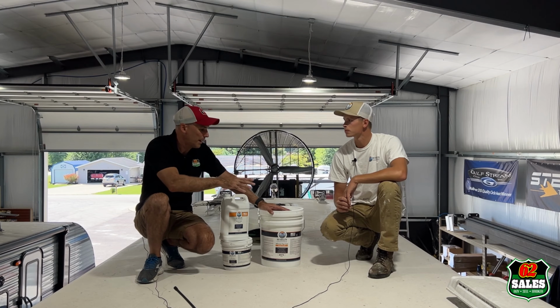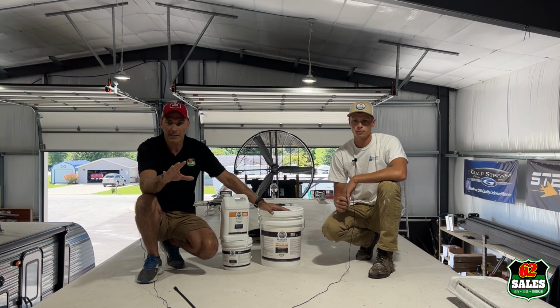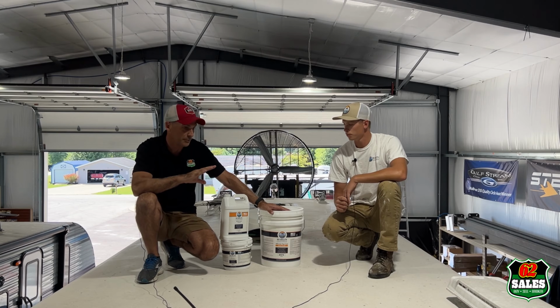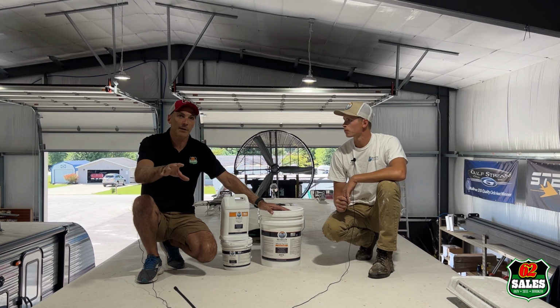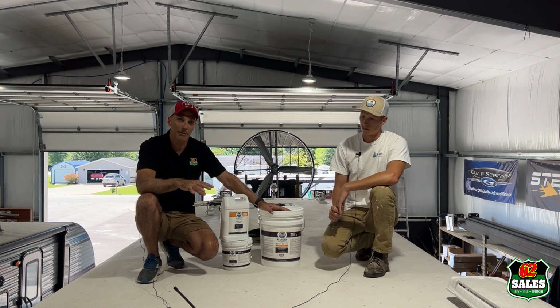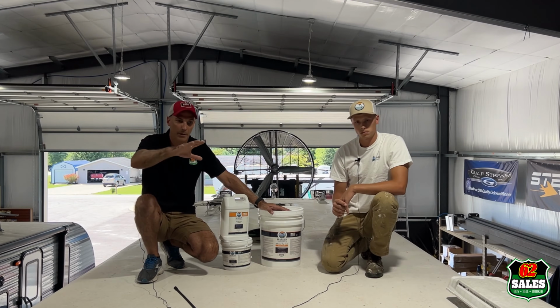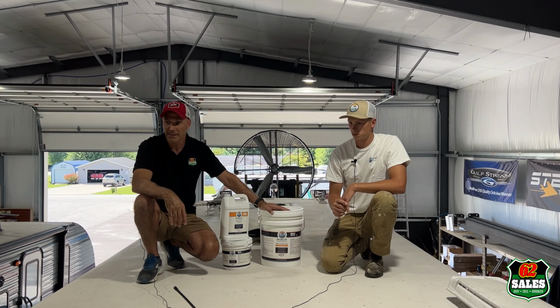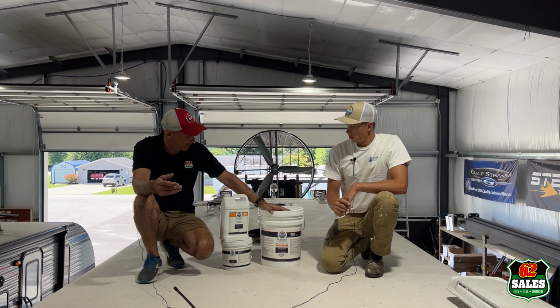Speaking of prep, we did prep this unit yesterday. During our prep, we thoroughly cleaned this roof. We wanted to remove any loose debris. We even go a step farther. We pull the AC units, and we're going to pull some of these vent covers in a minute because we need to make sure we get good coverage all the way up underneath all the accessories. You'll see some flashing also that's going to go around some of these accessories. Tell us about the flashing.